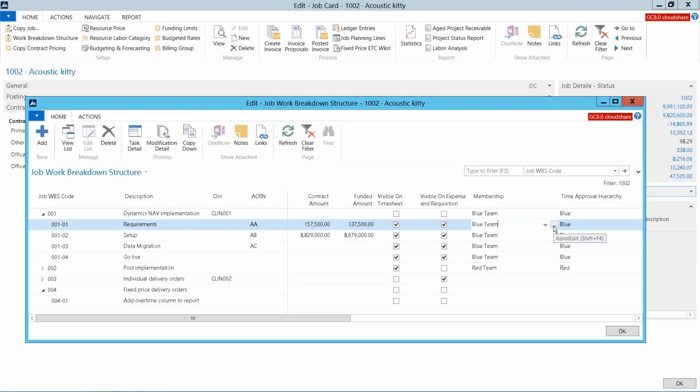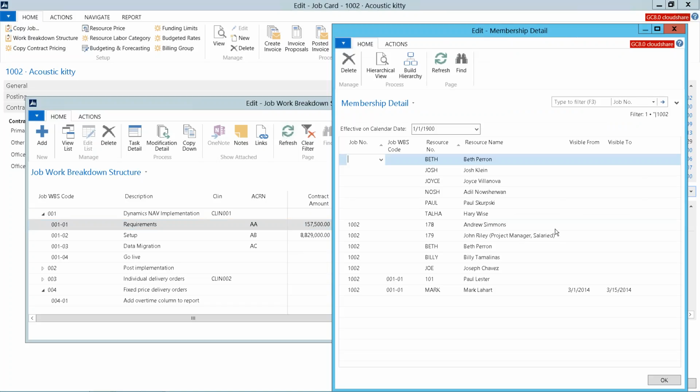And one of the great things here is this data is integrated in real time with the time entry system. So all the time entry administration is done inside of the accounting system, and there is no manual step to integrate it or rekey it. The first point of integration is related to the membership. So this is actually who can charge to that particular level in the WBS.